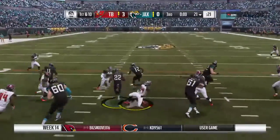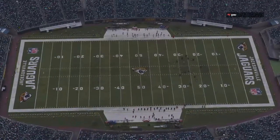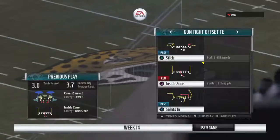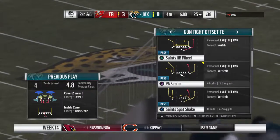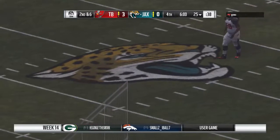They'll run it now out of the gun. And he'll go down, and that will do it for the 3rd quarter of action. Back now in Jacksonville. It's been a very hotly contested game to this point. Just a field goal separating these two teams as we get set for the 4th quarter.